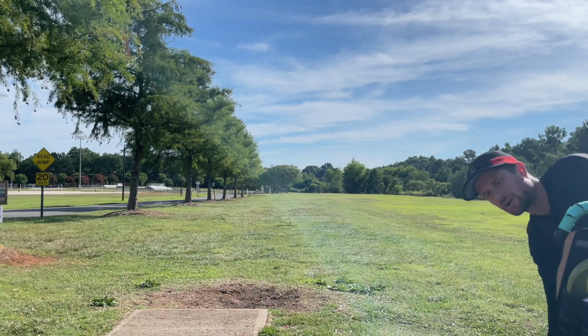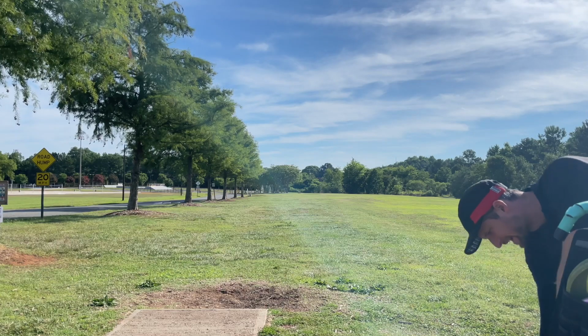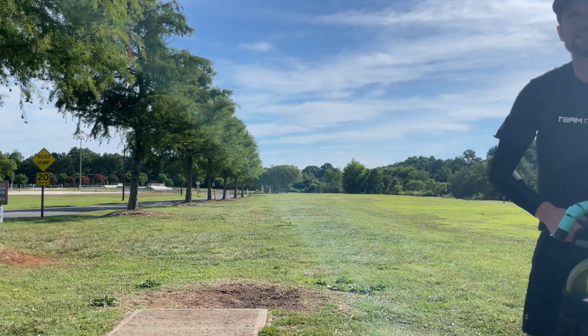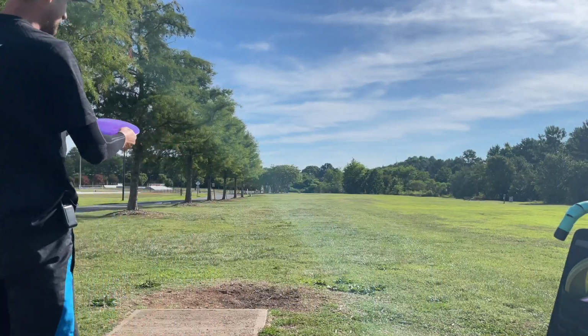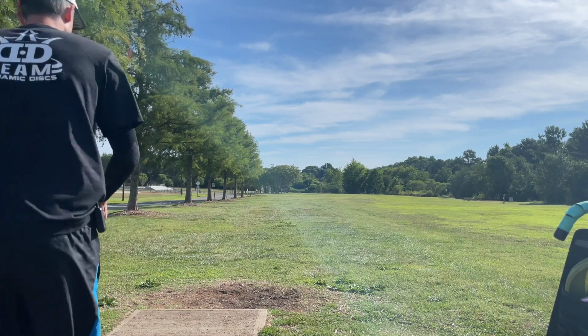All right, so like I said, 320 feet here. I think that I actually wanna throw a driver, so I'm gonna take my Grace. I have a little bit of a tailwind here, which is gonna stable up my disc. So I'm gonna take the Grace, aim to the right, but also throw flat because of this tailwind, knowing it's gonna stable it up, and try and skip up towards the basket.